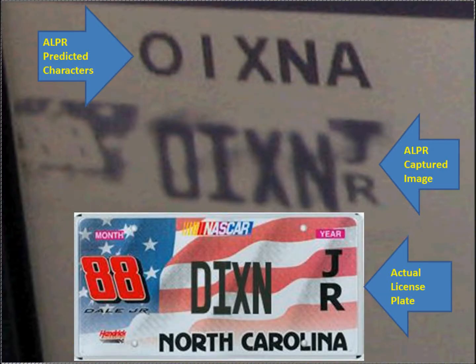The top image shows the ALPR's prediction of the characters. The middle image shows the actual image that was captured with the ALPR, and the actual license plate is shown on the bottom of the screen. This is a NASCAR-style license plate with the letters D-I-X-N and stacked characters on the right edge of the plate that read J-R. We can see from this license plate that the ALPR incorrectly predicted the characters by mistaking the D for an O and predicting the J-R stacked characters as an A.